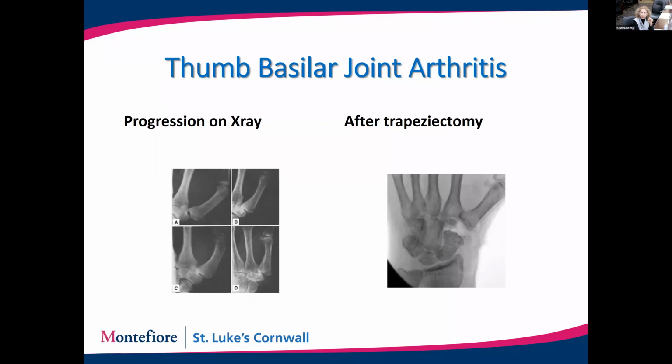And again, when we take a look at this joint, if you look on the left, picture A, that's kind of a normal looking joint. You'll see there's a big space between the long bone and the boxy bone just underneath it. But in the next picture, B, you'll see the space starts to look narrow, and C, the space looks even narrower. And by the time we get to D, there's not much space in that joint at all. And that is when it's really, really painful. So look at the picture on the other side where it says after trapeziectomy, we remove that painful bone. It's now an open space. You're not grinding on anything more, and that takes away your pain.